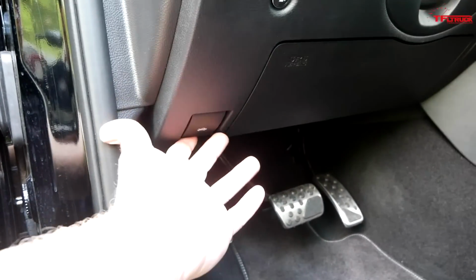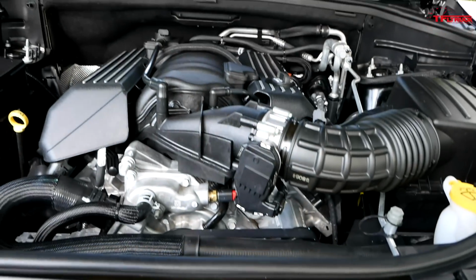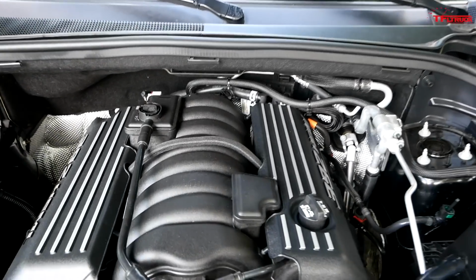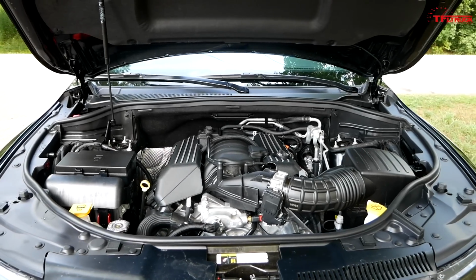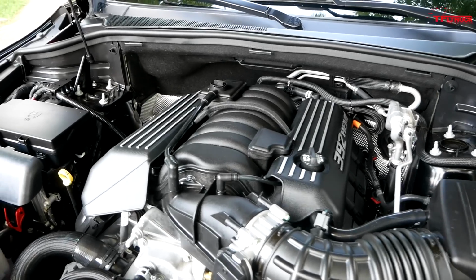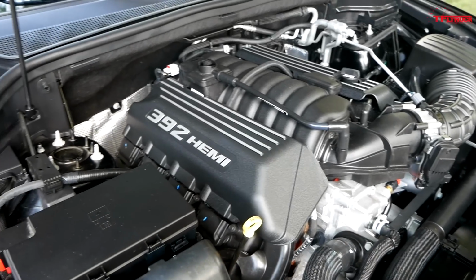Now let's go ahead and pop the hood and see the power plant that makes this Durango fly. And there she is, the heart of this beast. That is a naturally aspirated 6.4 liter Hemi V8. Power for this engine checks in at 475 horsepower and 470 pound-feet of torque. And really, the only SUV that outguns it is its stablemate, the Grand Cherokee, which of course gets the Hellcat.